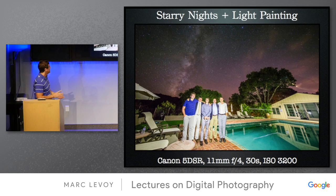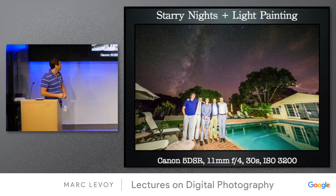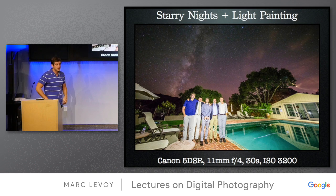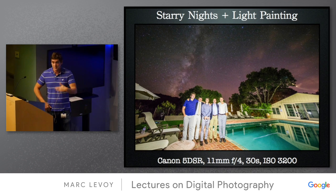I didn't have a flash on me, and even if I had a flash, it would not have had the same effect. So what I did here is I set up the tripod. I took a 30-second exposure, and I used ISO 3200 because I wanted to get a nice sharp sky, and I also didn't want people to be moving too much. So I took my iPhone. I didn't have a flashlight, but you can use the little torch, which is pretty bright. And I actually just walked around the scene for 30 seconds while it was taking the picture.